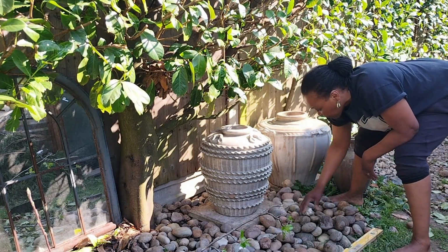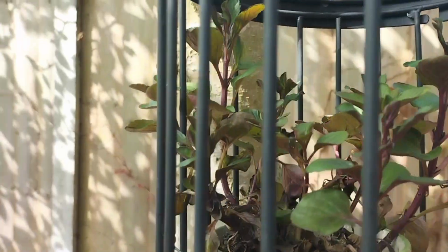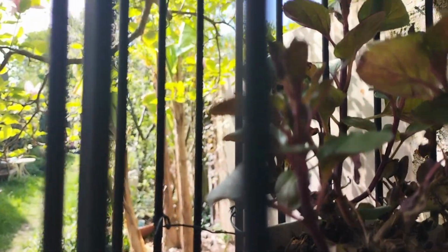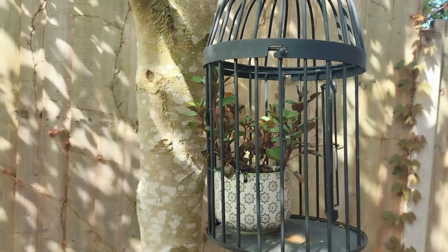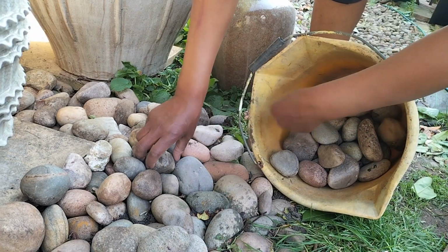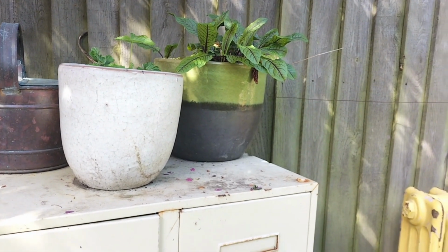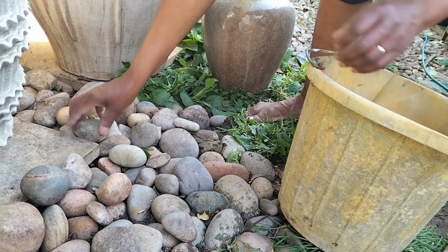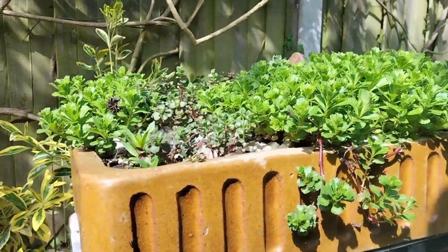I like the fact that in our garden we have, like here, a bird cage. It has mint in a beautiful, colourful plant pot. Again, some more plant pots on an old cabinet. An old sink. This one here's got sedum.